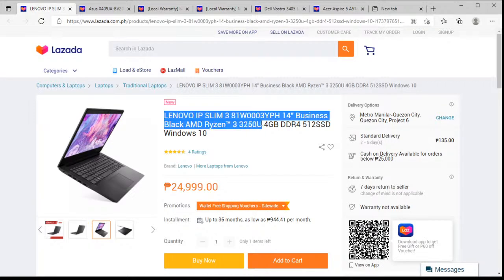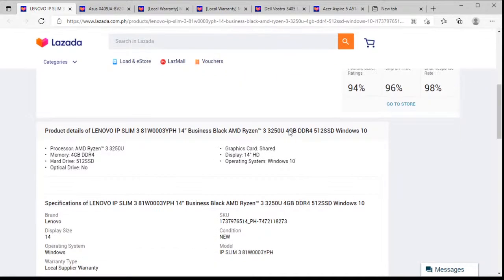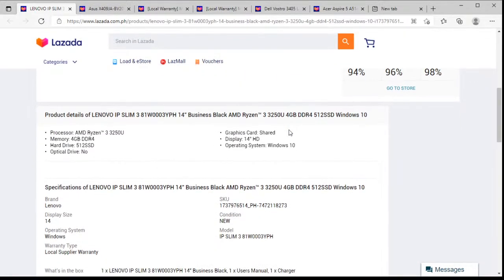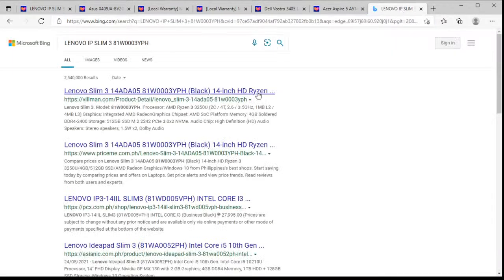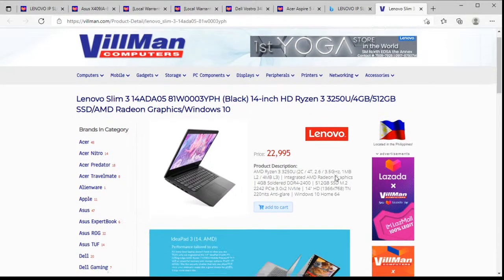Well, to give you guys some research on what to expect from this IdeaPad Slim: for $24,999, that is actually a really good laptop. If you notice, the Ryzen 3 3250U processor is very compelling for productivity, especially basic Photoshop work and basic video editing using Premiere, especially its graphics. It's Vega integrated graphics, not dedicated. So if we look at the price of the IdeaPad Slim, guys, the cost at Vilman is around $22,995 now.